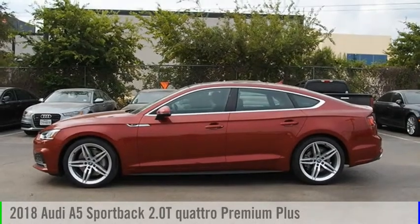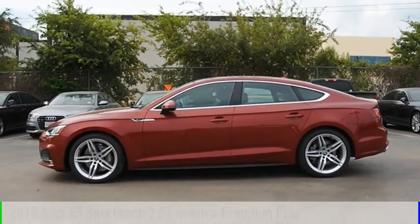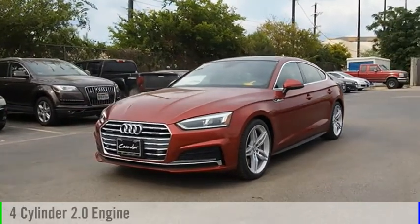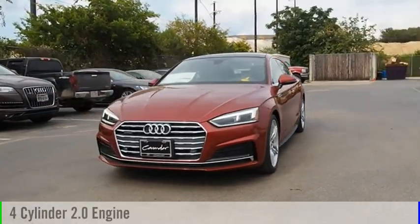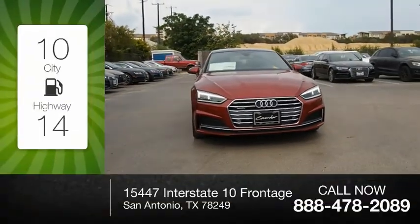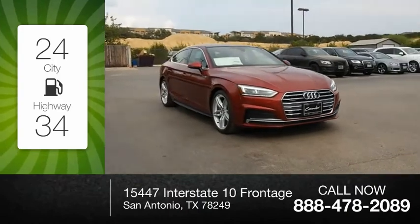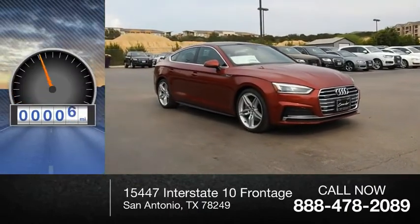Take a ride in the 2018 A5. This vehicle is powered by an all-wheel drive, 4-cylinder, 2.0-liter engine and comes with an automatic transmission. Great fuel efficiency saves you money by requiring fewer trips to the gas station. This vehicle has less than 100 miles.